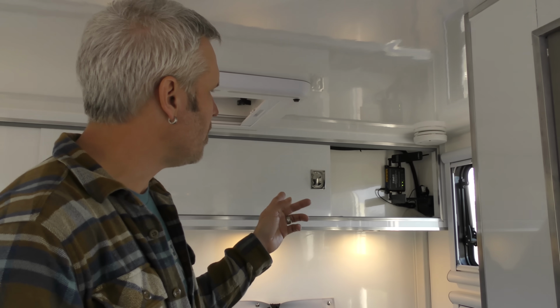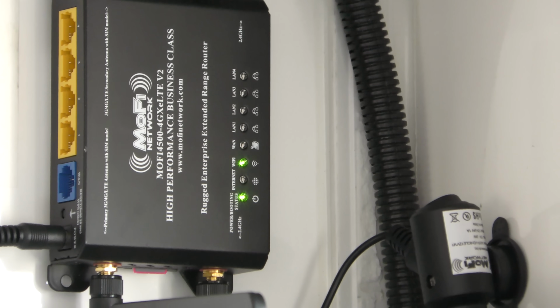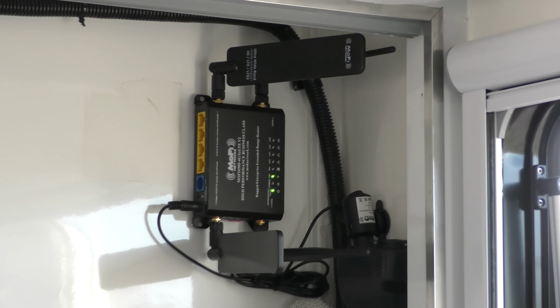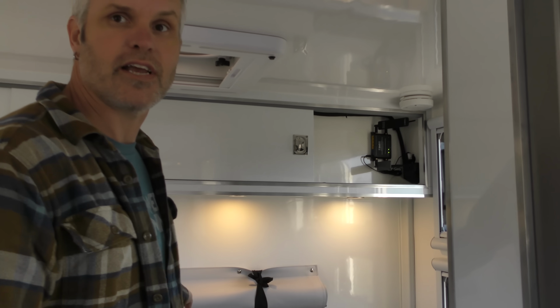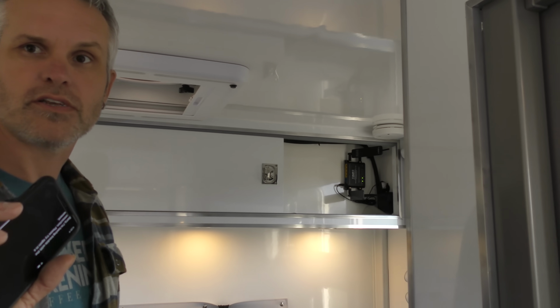This is our built-in cell Wi-Fi router. So once this is on and we're connected to cell, we've got a full Wi-Fi network in the rig to connect anything we want to. So we can stream Netflix in bed on an iPad Pro. We can stream music down at the front, say, hey Siri, play me some Pink Floyd while we're driving. It all streams through this, and it doesn't use our cell phone data. That's awesome. So it's fantastic.